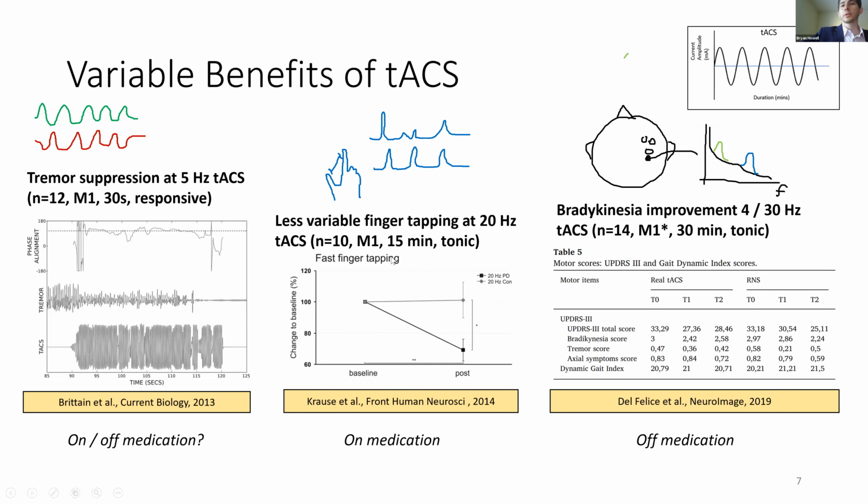Another approach taken by Krauss was to look at the treatment in a different way. If beta is not only correlated but causal with producing rigidity and akinesia, their hypothesis was that if they injected a TACS protocol at 20 hertz, a beta protocol in the primary motor cortex, they would cause retardation and slowing of movement. So they had a finger tapping task here. And this finding was counterintuitive. You had healthy controls and Parkinsonian individuals, and they were executing a finger tapping task. What actually happened when they injected beta into the primary motor cortex is it helped regularize the finger tapping. It didn't get faster or slower, but it became more regular.